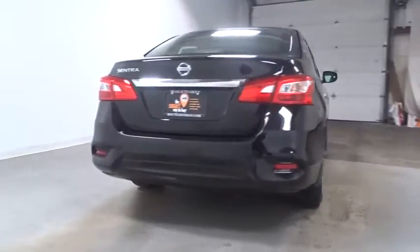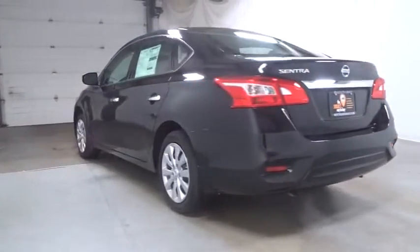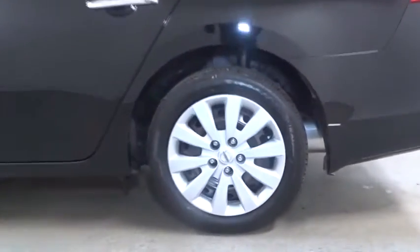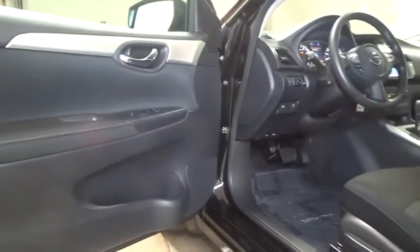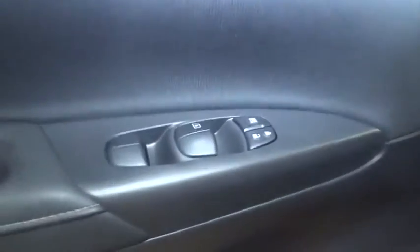Backup camera, keyless entry, front wheel drive, clock, trip computer, electronic stability control, outside temperature gauge, tachometer, day and night rear view mirror, front bucket seats, cloth seat trim, engine immobilizer, power rear window sunshade, four-piece floor mat set, low tire pressure warning. Your new ride is just a phone call away.